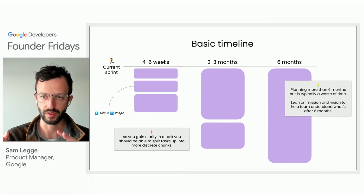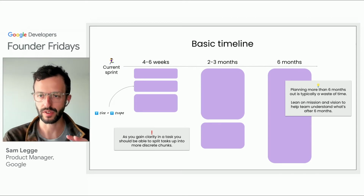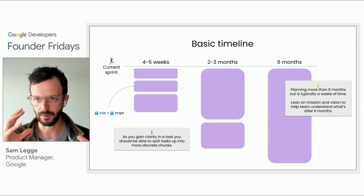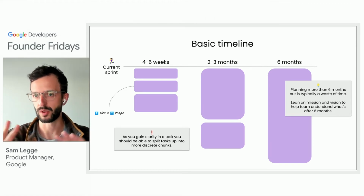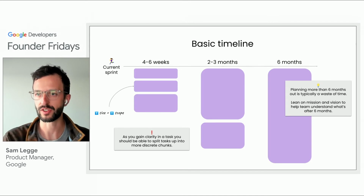Essentially, how this works and why it's shaped the way it's shaped is basically, as you gain clarity in these tasks, you'll see that the smaller the task is, which is basically the scope of the task, the closer it is to the current sprint. This is just a mental model for you to use when you're thinking about your timeline: the roadmap should roughly reflect this at most times, where smaller tasks are closer to the current sprint, whereas larger unscoped tasks are further out in your timeline.